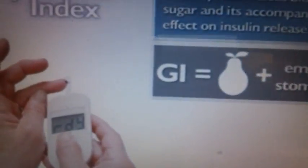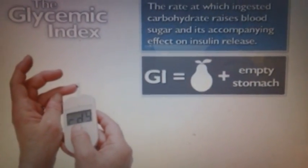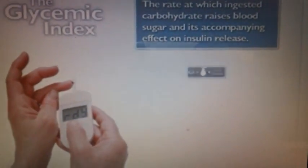However, mixed meals of protein, other carbohydrate, and fat can alter the glycemic effect of single foods.